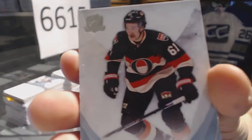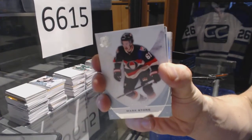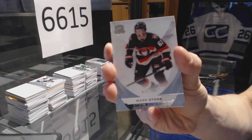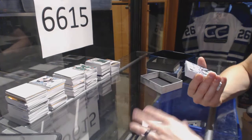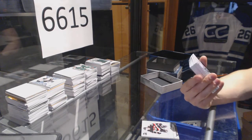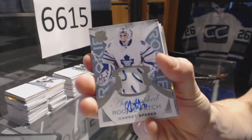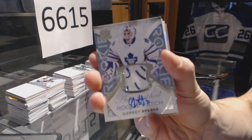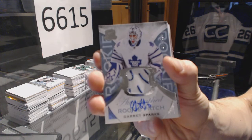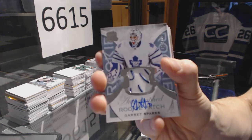Base card number 249 for the Ottawa Senators, Mark Stone. Mark Stone. We've got a two-color rookie patch auto collation. Number 249 for the Toronto Maple Leafs, Garrett Sparks. We are actually going to pull every single one of his cards left in this product tonight. Garrett Sparks, rookie patch out of 249 for the Leafs.